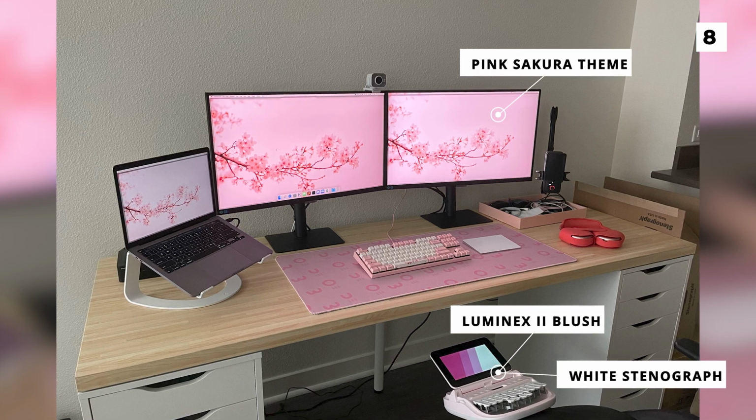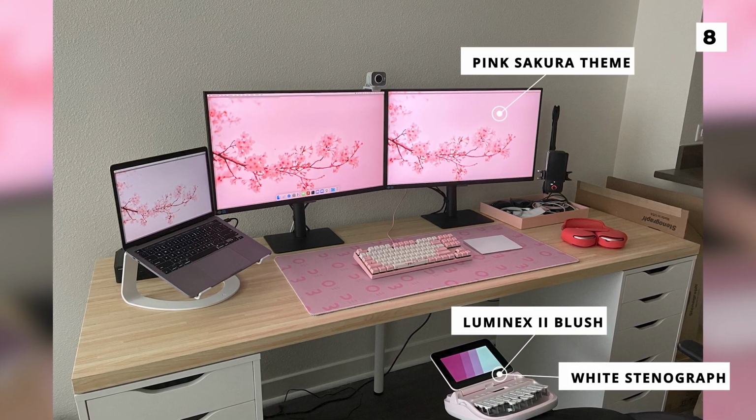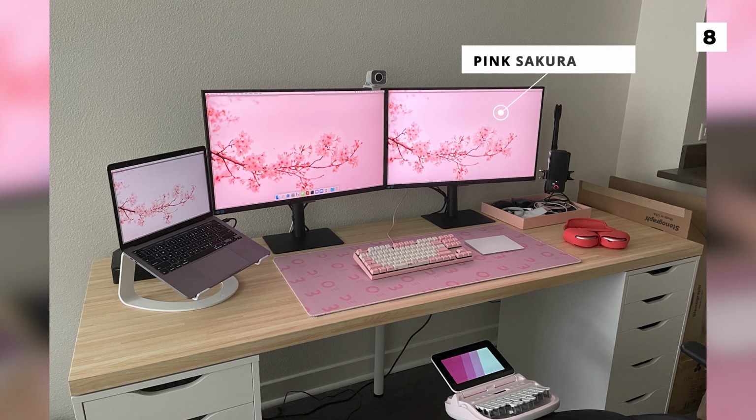The pink Sakura theme is super cute and all of the gear works together well, but I would love to see some more fun lighting and decorations added to the build.